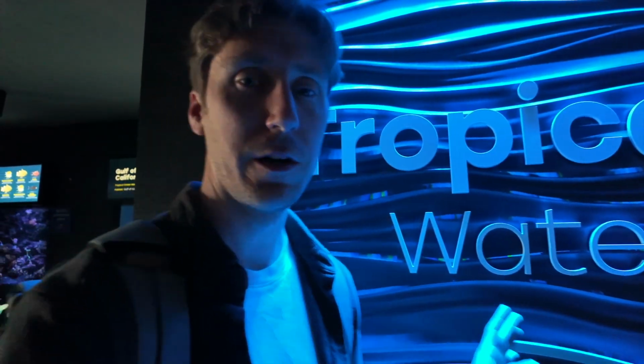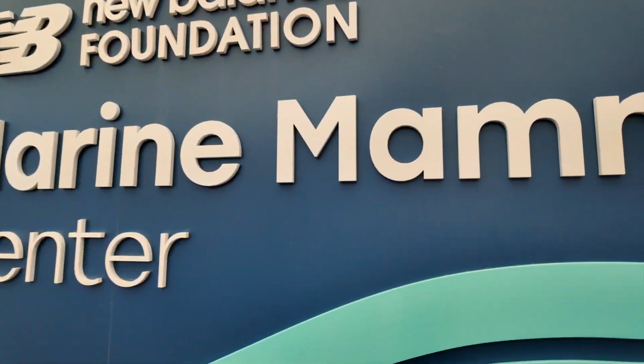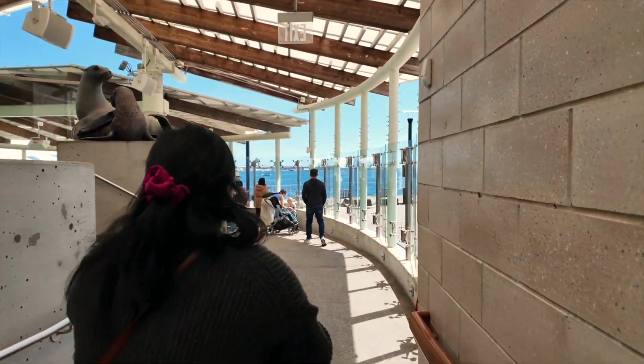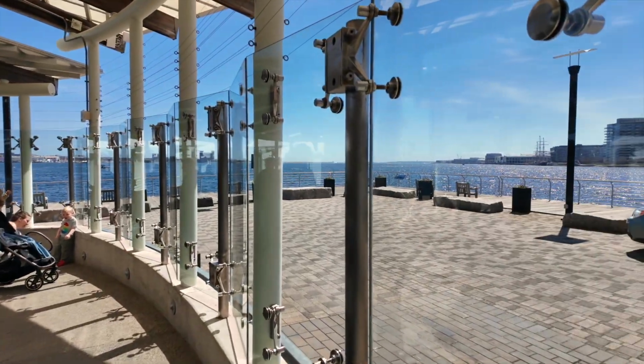The first exhibit after the penguins is tropical waters. Those are the fish we've been looking at, from different parts of the world in the tropical areas. You have some coral reef fish, some Indo-Pacific fish, and now we're headed outside into the Marine Mammal Center. We're lucky we're here on a really beautiful day. I like the indoor-outdoor.